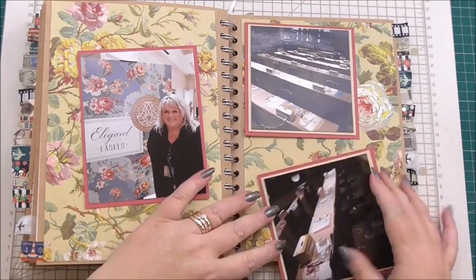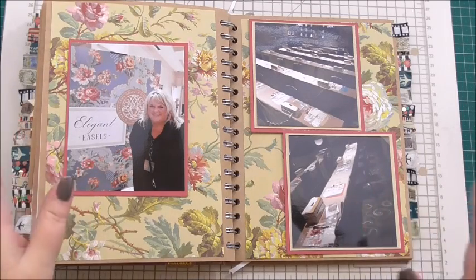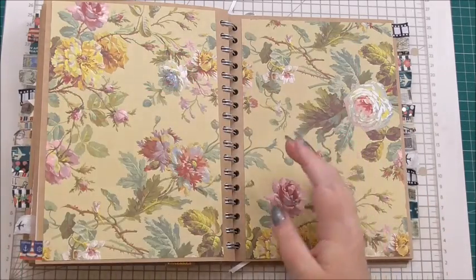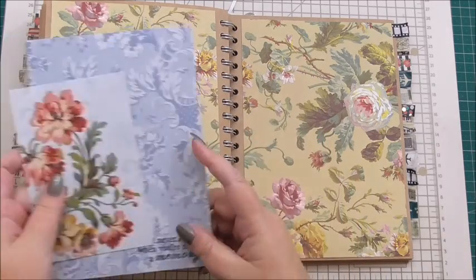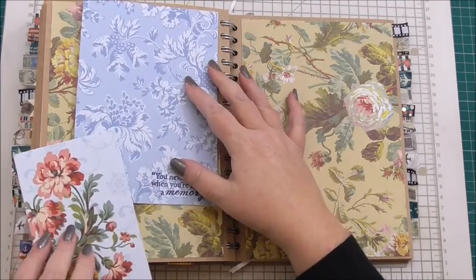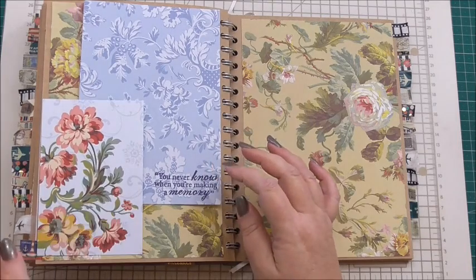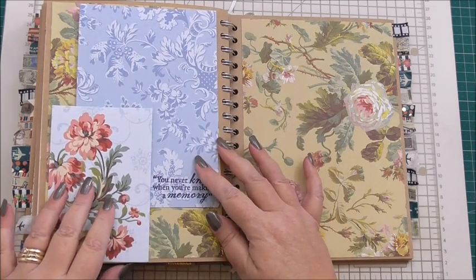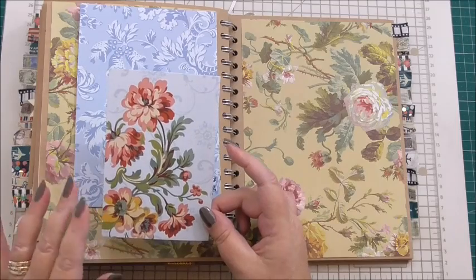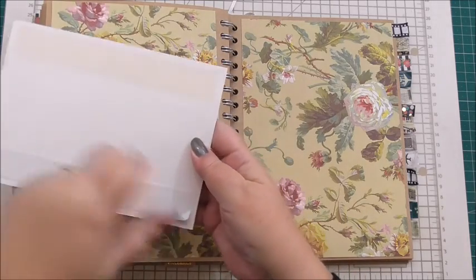Now, because we're building up into some quite elaborate pages as we go, we've gone quite gently at the very beginning, but now we're really getting to our nitty-gritty. We're going to take our photos away, and on this page, I've taken one of Anna's perfect birthday card bases, and I've stamped on it, "You never know when you're making a memory." And I think that's just perfect for this page. And I've also taken one of the card picture images from the Perfect Painting card making kit from Anna Griffin, and we're going to use these two items on this page.